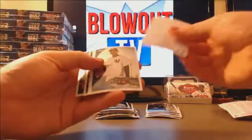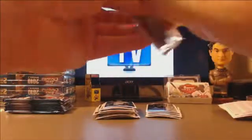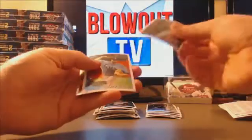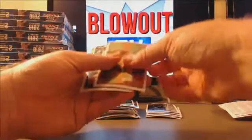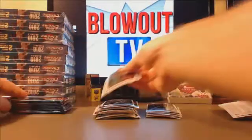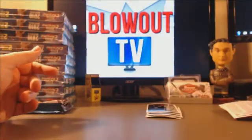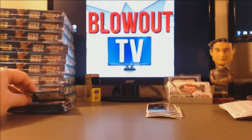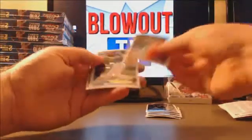They do if they're gradable, sure. Ivan Nova. I mean, you know, centering is a really big deal in this set. So if you can get one that's centered well, you know, that'll grade well, you get a 9.5 on this set. It's pretty valuable, sure. Plus, I don't think Strasburg had too many cards before 2010. I mean, he was on the USA team, but I don't know of what other cards he really has.